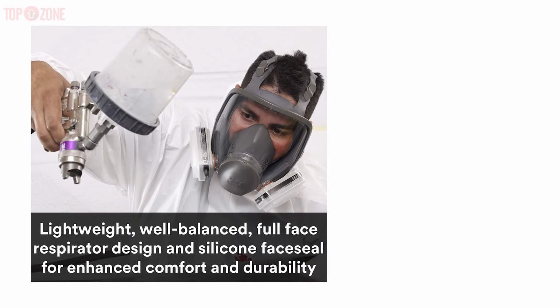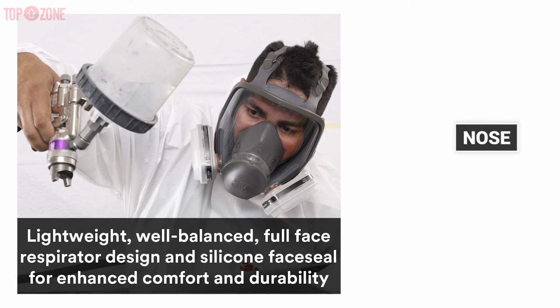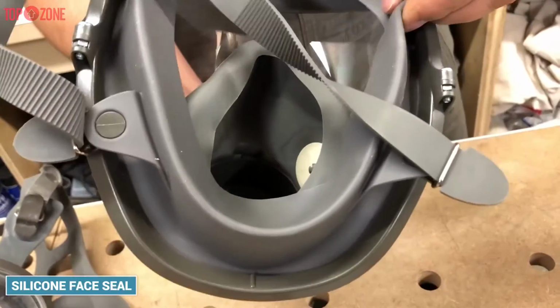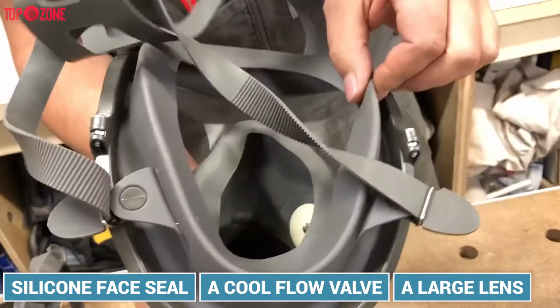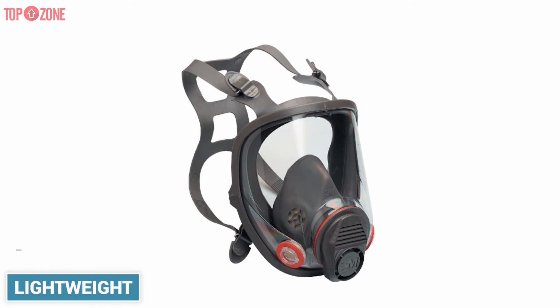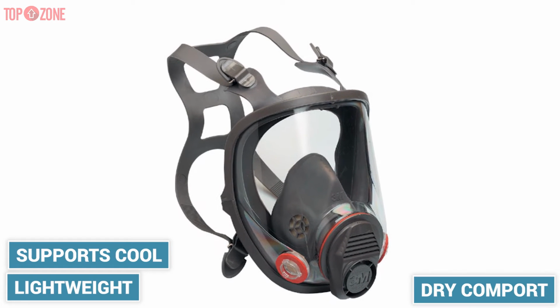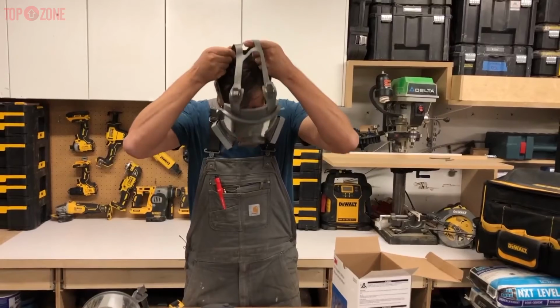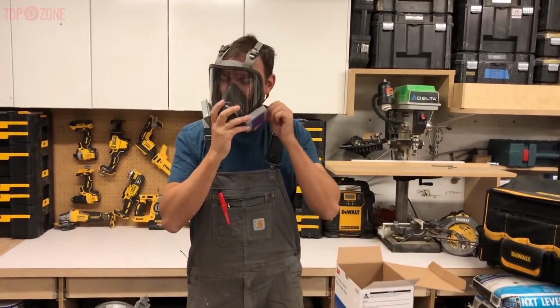The design is very easy, enabling you to fit it comfortably on your nose and mouth. It comes with a silicone face seal, a cool flow valve, and a large lens. In terms of design, it is lightweight and supports cool and dry comfort. Its visibility is great, and the user will be able to view objects at different angles and ranges.